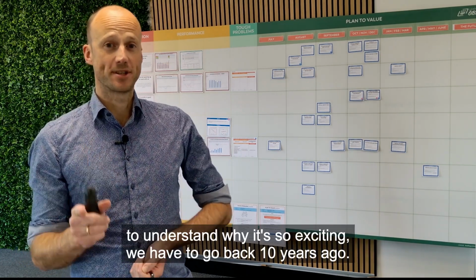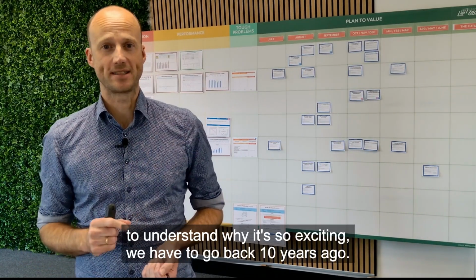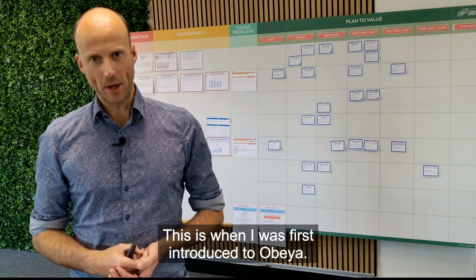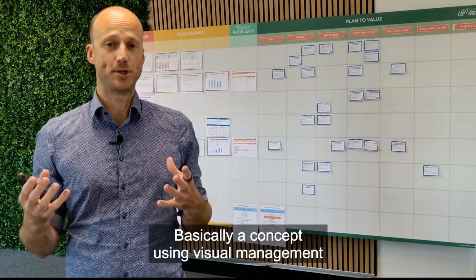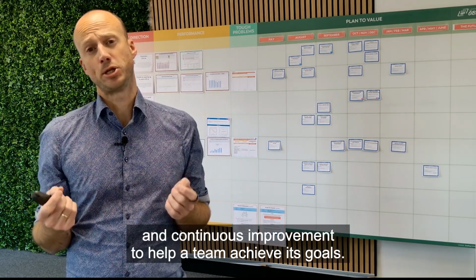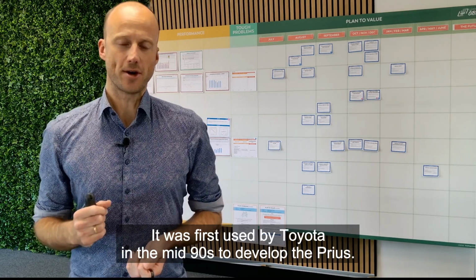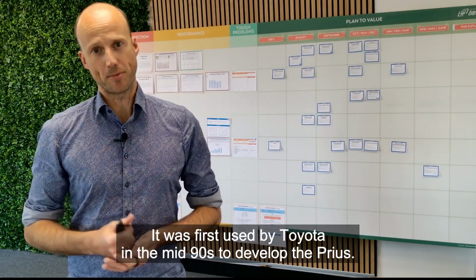But first, to understand why it's so exciting, we have to go back 10 years ago. This is when I was first introduced to Obeya. Basically a concept using visual management and continuous improvement to help a team achieve its goals. It was first used by Toyota in the mid-90s to develop the Prius.